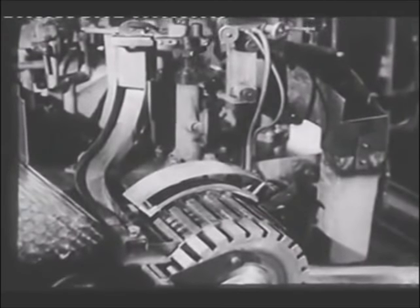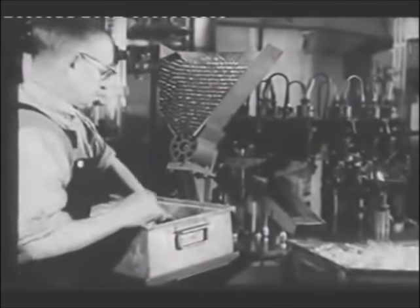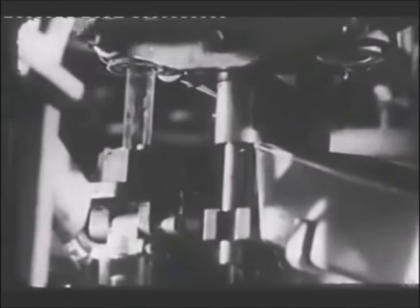Bulbs for receiving valves are made from short lengths of glass tube. The tube is cut to length on one machine and closed at one end on another. Now the smaller tube is fused to the closed end. It is through this smaller tube that the air is removed from the bulb in the final stages of manufacture.